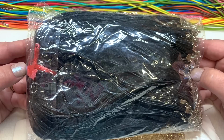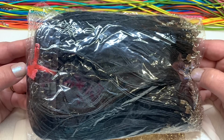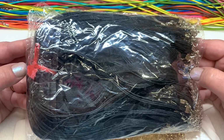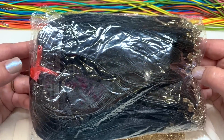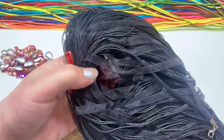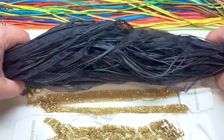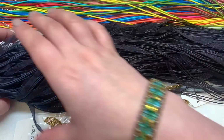And just like we saw in the waxed cord in those different colors, these come with a lobster clasp as well as an extender chain, and they're approximately 18 inches long. It's hard to tell from the bag, so let's open this up and take a closer look at this product. All right, so they have come very well packaged. Like, they are not all tangled up.